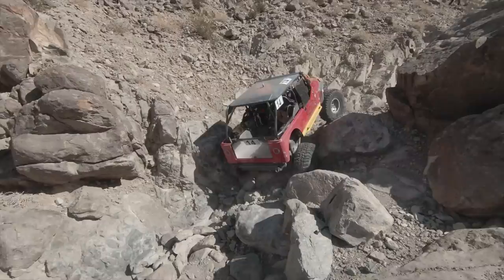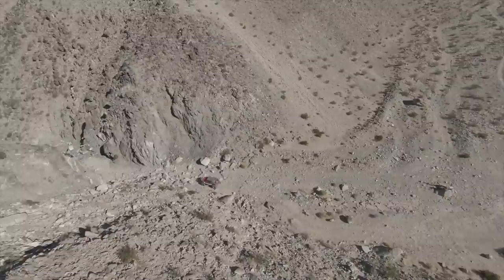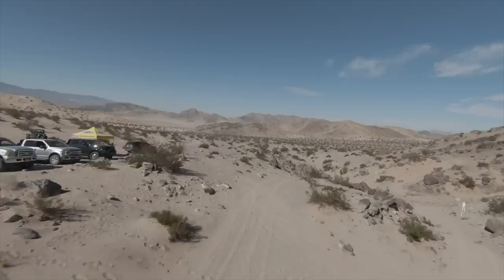Great feeling of accomplishment just to get back to the finish line. This is a massive undertaking. The fastest guy's doing it in a little over 3 hours and the slowest guy's doing it in about 8. It's a long day.